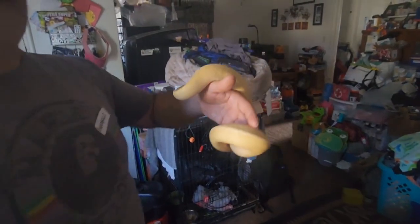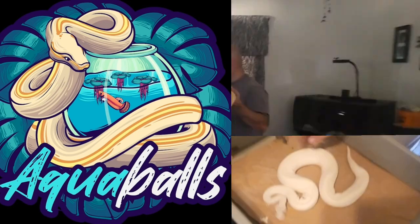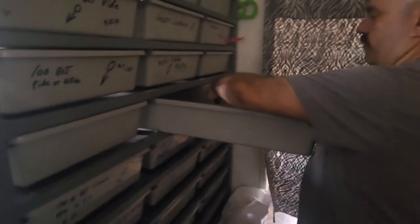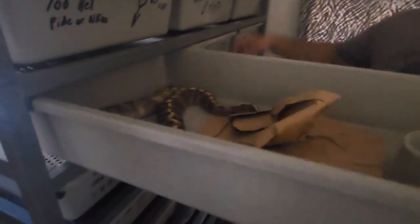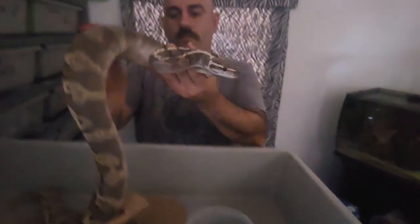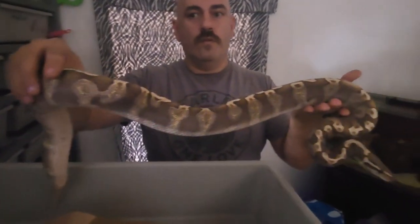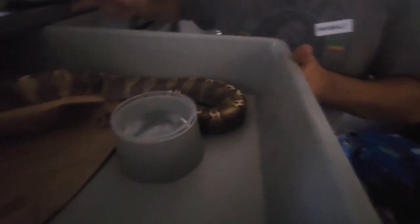I have many pythons. How many do you have? Holy smokes, you got a lot of trays of snakes. I'm trying to breed this one right now. Oh, wow. I just grab them. Wow. Very hefty girl.